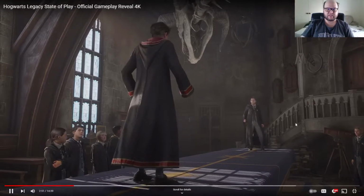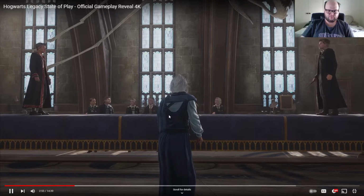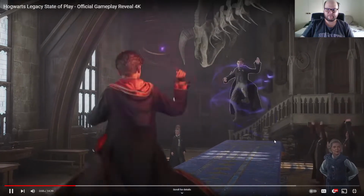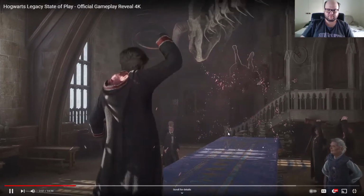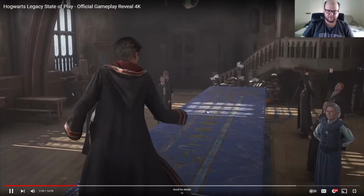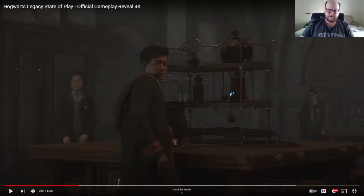No offense to any Slytherins, but I swear, I don't like him. I don't like him at all. But here we have Hekit. Beginner, my ass. Oh look, I actually stuffed it on a good one.